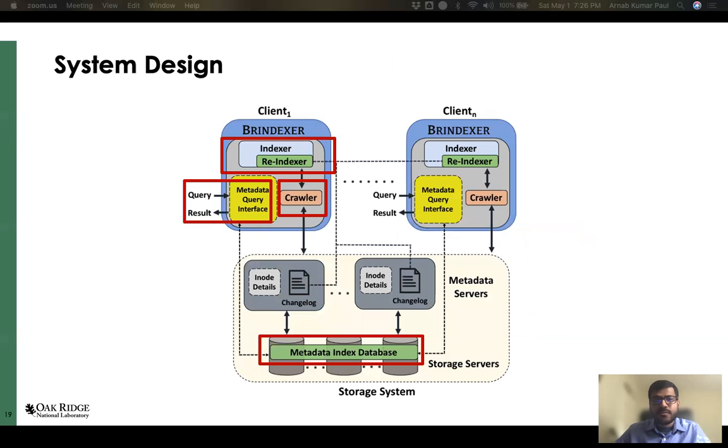Brindexer runs on file system clients. It consists of the indexer, the crawler, and the metadata query interface. Now, the indexer and the crawler are responsible for crawling the entire file system, collecting the inode details from the metadata servers, and indexing the file system metadata. The reindexer is part of the indexer and interacts with the metadata changelog to keep track of the metadata changes.